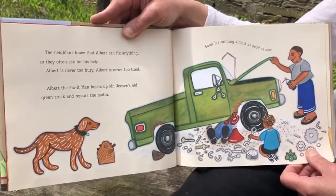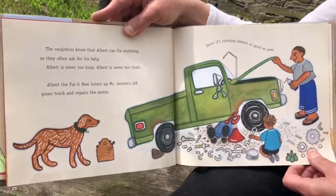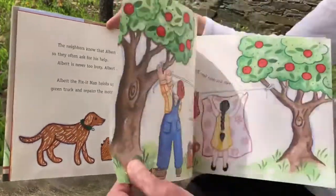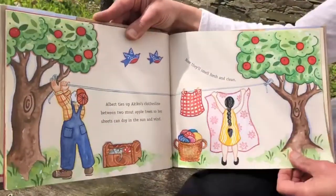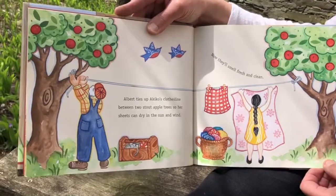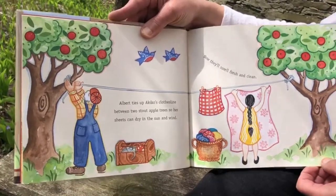Albert the Fix-It Man hoists up Mr. Jensen's old green truck and repairs the motor. Soon it's running almost as good as new. Albert ties up Akiko's clothesline between two stout apple trees so her sheets can dry in the sun and wind. Now they'll smell fresh and clean.